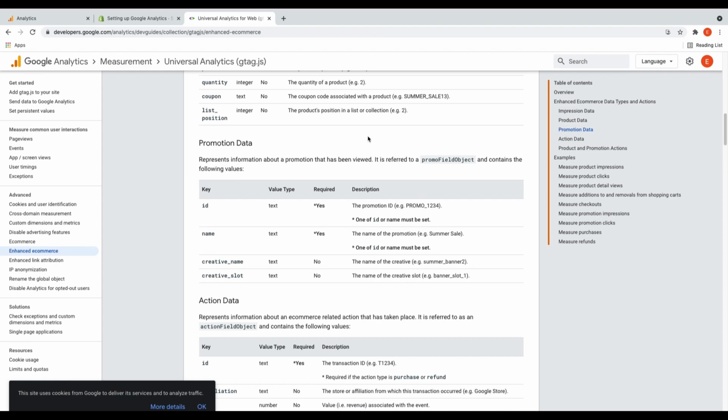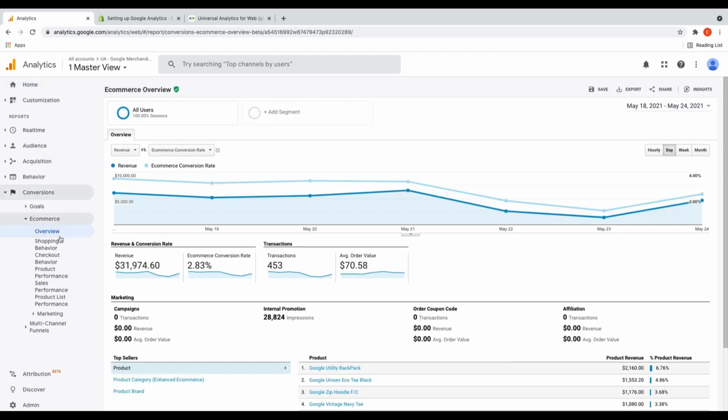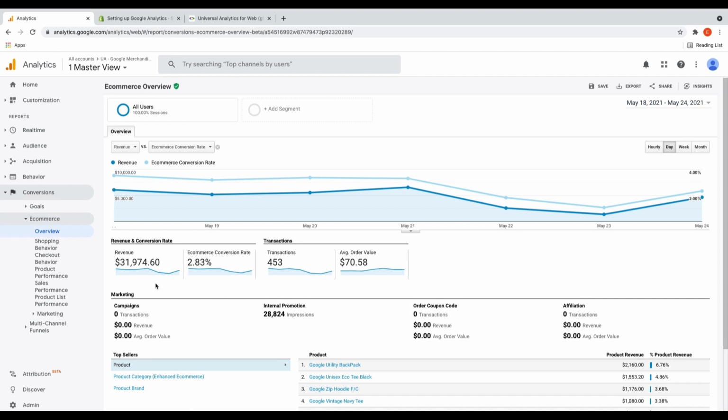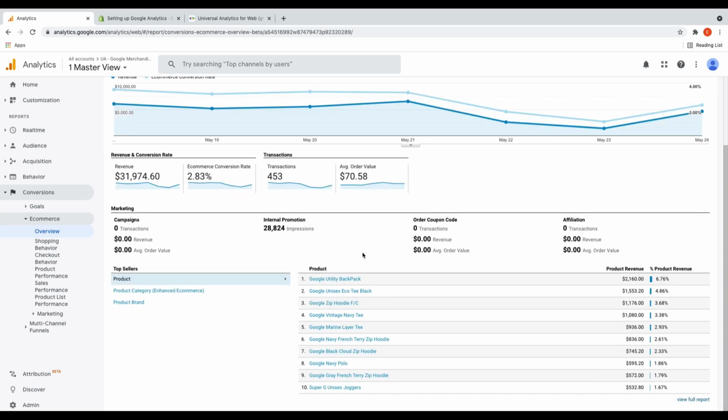The final step to set this all up is to simply go back into your Google Analytics account and just verify that it's all working. To do so, you want to go to conversions and then go to e-commerce and then go to overview. And then after a few days of the data populating, you should be able to log into your Google Analytics account and see exactly how much revenue has been generated for your website, your e-commerce conversion rate, your transactions, your average order value, and you can also see a breakdown of your sales by product as well.